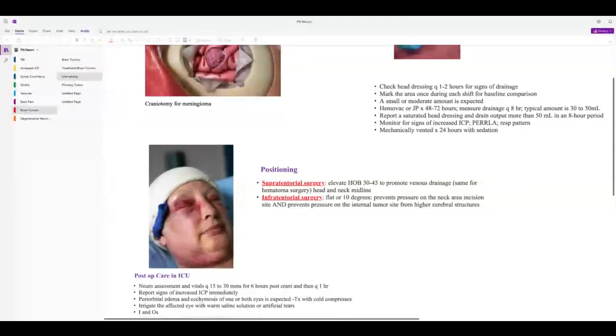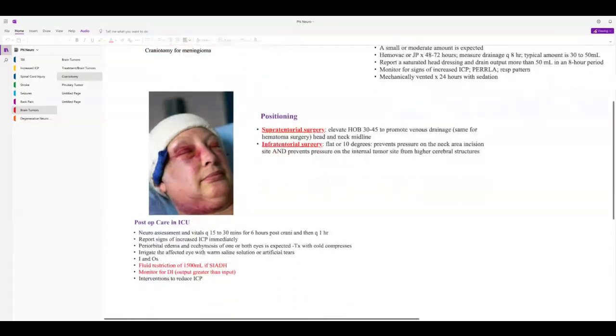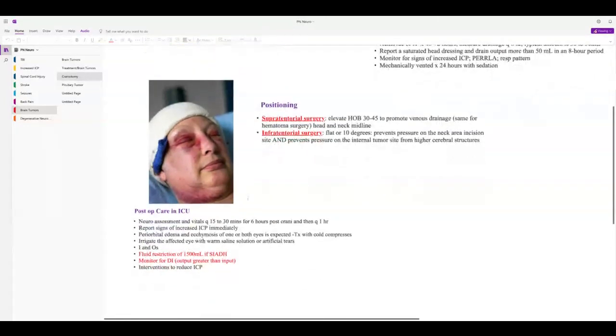So head of bed 30, and you want the head and the neck midline or in proper alignment, because that's going to allow the cerebral spinal fluid to drain. With infratentorial surgery, you want them flat or 10 degrees, and that prevents pressure on the neck area. Okay, and anybody that has brain surgery, craniotomy, monitor for DI and SIADH. We're going to go into more detail about SIADH for exam 2.